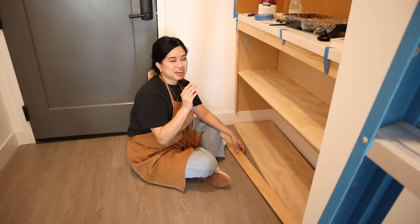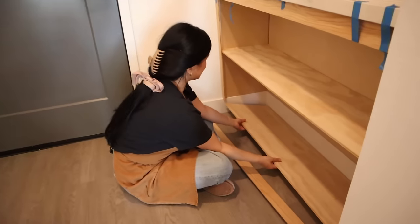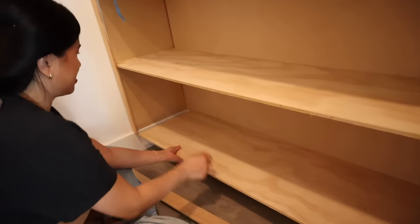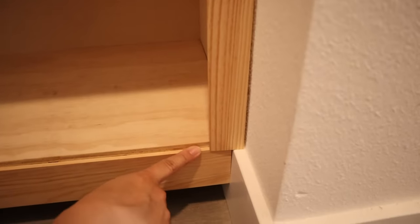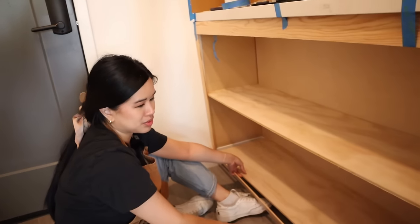Okay, I'm doing a dry fit right now and I'm running into a little bit of trouble. So this is a test piece that's a scrap, just so I can test it out before I put it in. Obviously, it's too short. But I was putting in this bottom piece. There's gonna be this weird gap right here. So I think I'm gonna have to cut out a little L piece, then cut these a little bit shorter, just so that it makes more sense.